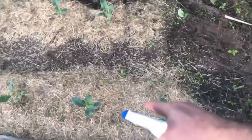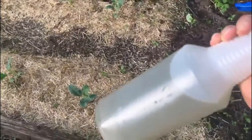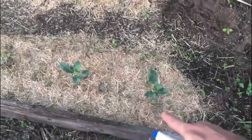But anyways, this is my dilution, and I am doing what's called foliar feeding. Foliar feeding is about 20 times more effective than soil drenching. The reason being is the minerals and nutrients are absorbed immediately by the stoma on the plant, and it doesn't have to feed it up. It's on site.